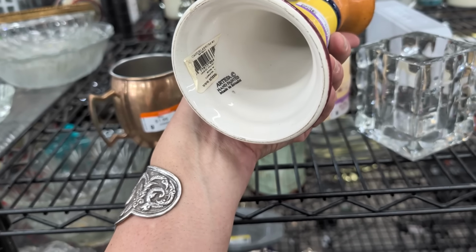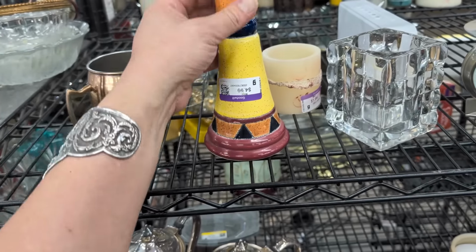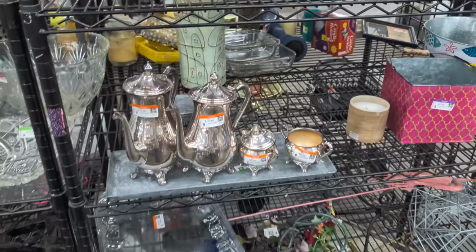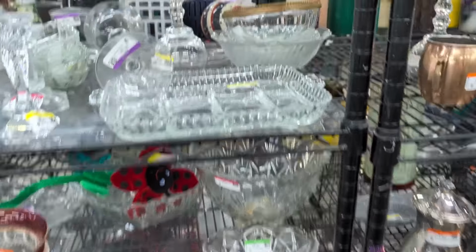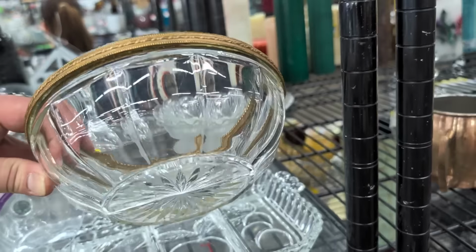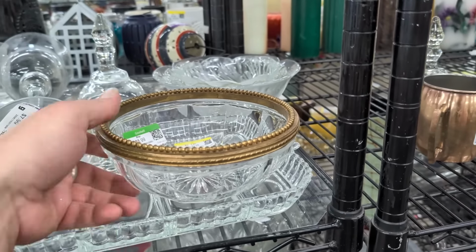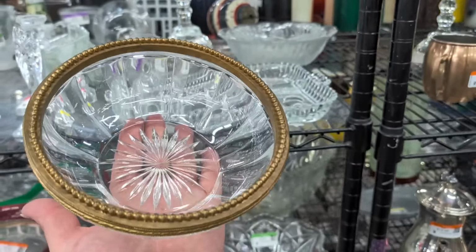Arteza hand painted, made in Ecuador. That's really pretty. I like that pottery candlestick. Silver plate stuff, $20, $20. No thanks. It's got a metal rim to it. I really like that bowl, $6. I love it when they put metal and glass together. I find that to be so interesting. So that's actually quite pretty.